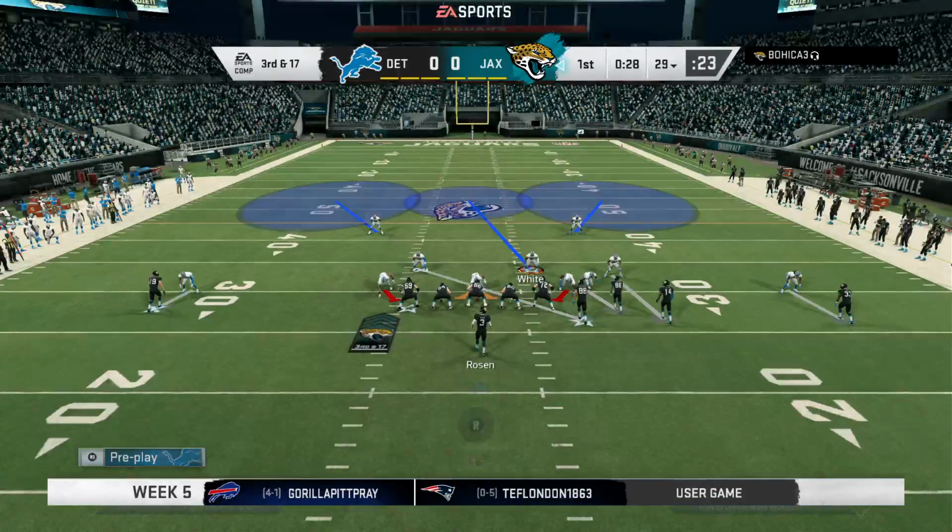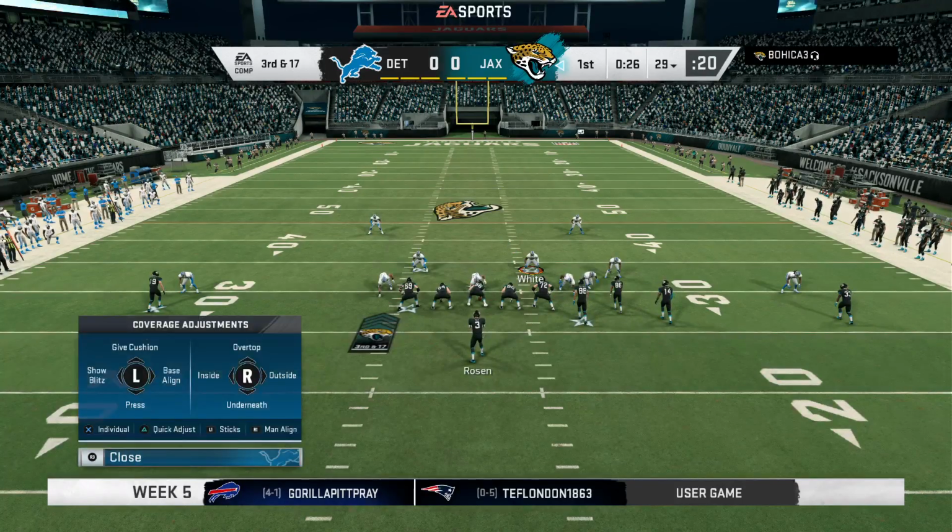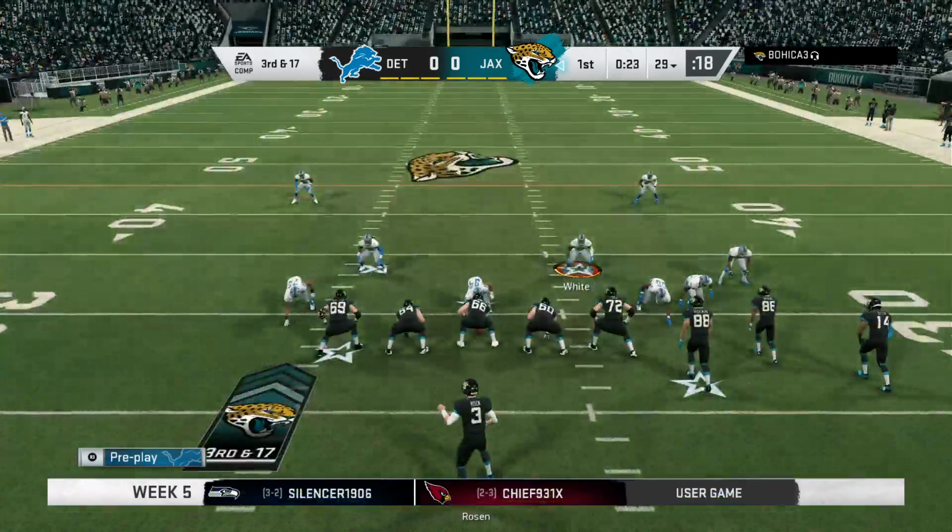Right there in the middle, 55. Hey, tighten down, tighten down. There you go. Check safety, check safety. Run down.